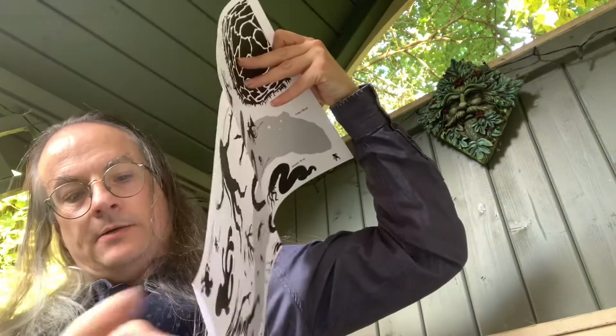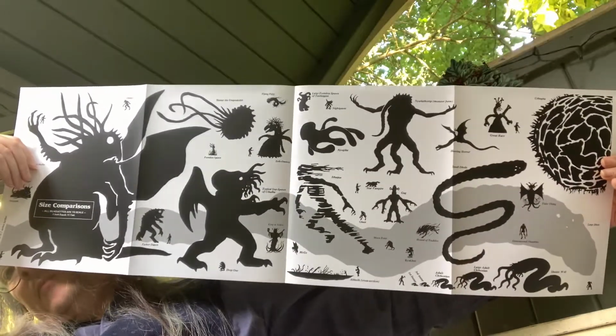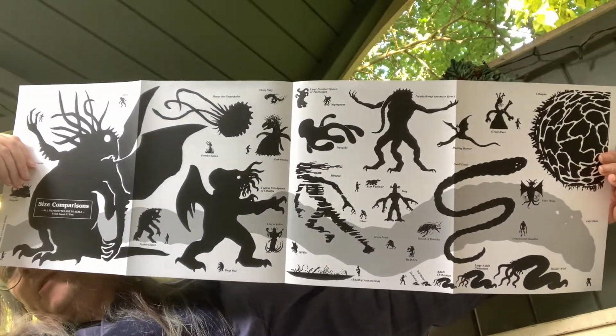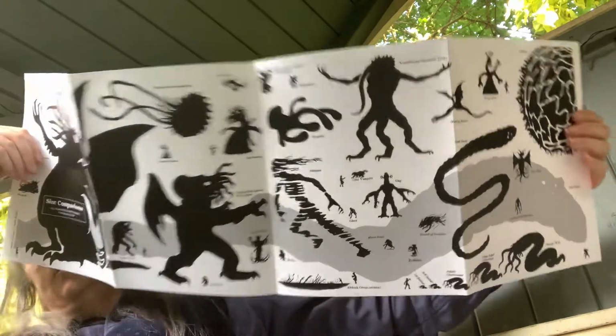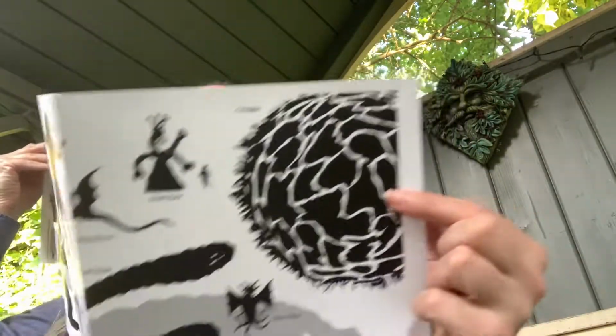Smaller poster, but this shows all of the Mythos creatures in comparison to each other in terms of size. Although, you know, we do actually have Mighty Cthulhu himself all the way there, and then Cthulhu there. I'm actually sure that Cthulhu is probably bigger because essentially it resides in a star.